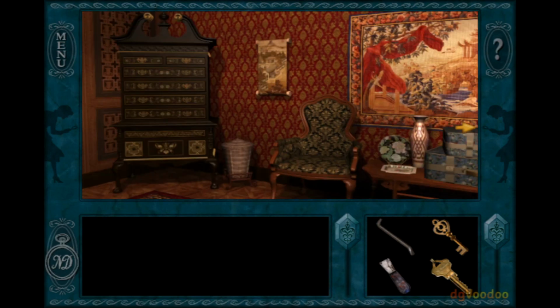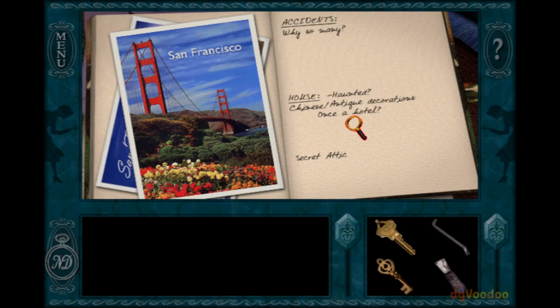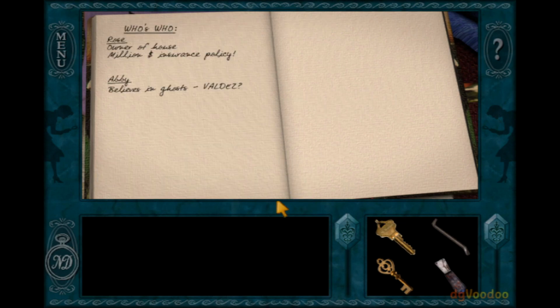Let's look at our little book. Okay, once the hotel. Secret attic. $1 million insurance policy. Abby believes in ghosts. Baldez. That's all you've written down. I guess the storybook wasn't important then, or whatever other diary book thing it was that we found. Maybe it was just for, you know, ambiance. Flair.